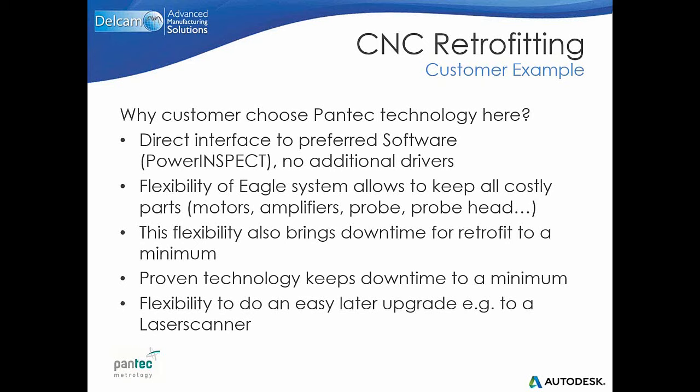The next is that the flexibility of the Eagle system allows him to keep the costs low, because, as I said before, he has special motors. On most retrofits, the retrofitter will remove the motors, put new motors inside and throw the amplifiers away. And this leads to very high costs and also brings a very high downtime for the retrofit. With our system, he was able to keep all the expensive parts in the machine and use them. So this allows us to have a downtime of only 3 days for the complete retrofit. And later on, the proven technology of all parts should bring his downtime to a minimum.